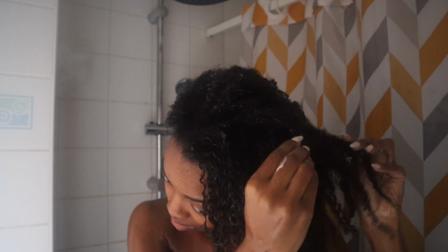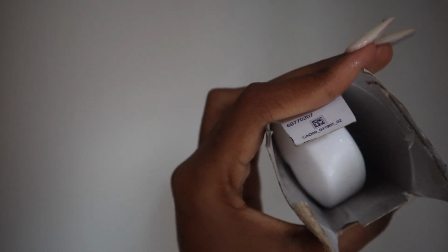And something that I love to do as well is finger detangling my hair. I do feel like I get a lot less shedding when I do finger detangle as opposed to using a comb, but that's just personal preference. So just make sure that your hair is completely saturated, I leave the product in there alongside the oil, and then continue with the rest of my routine.